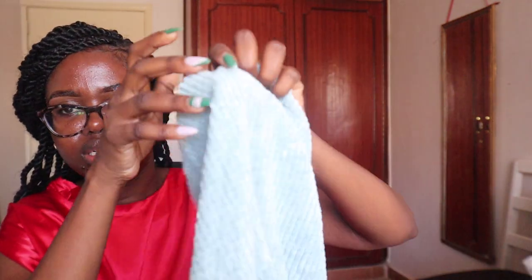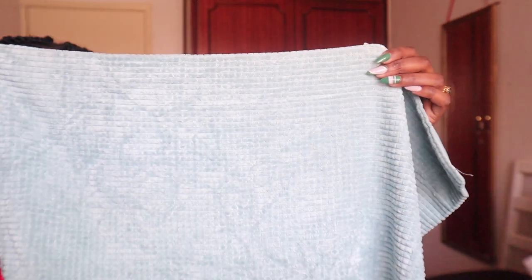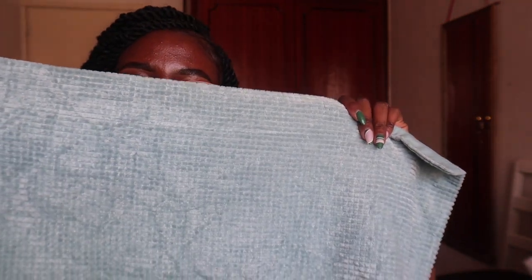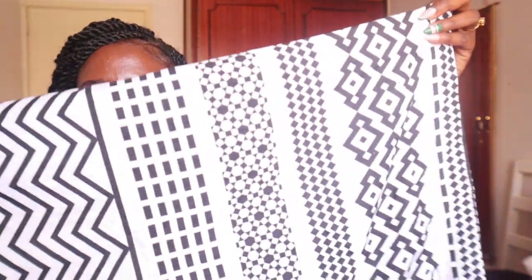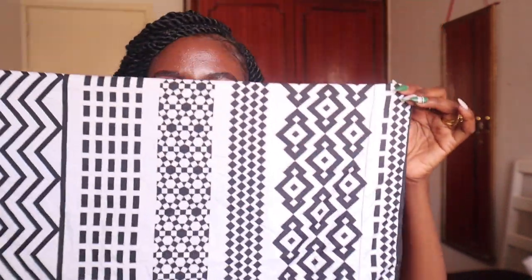The last thing in thrift is this print. This is a long print, or rather a long case. It's a long one like that. It has this kind of print. And that is the color. I had folded it in two to see if I will get nice covers for the boys' room. So this is just putting a zipper, and this one is also a long one. I just fold it into two. I love the pattern.